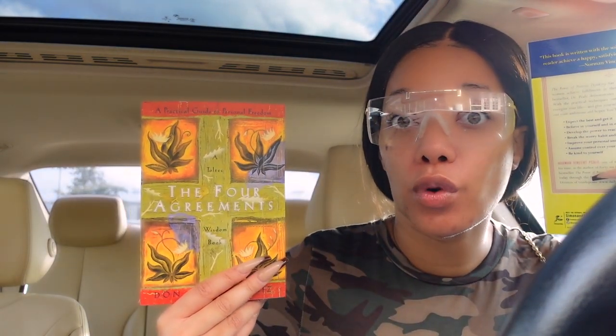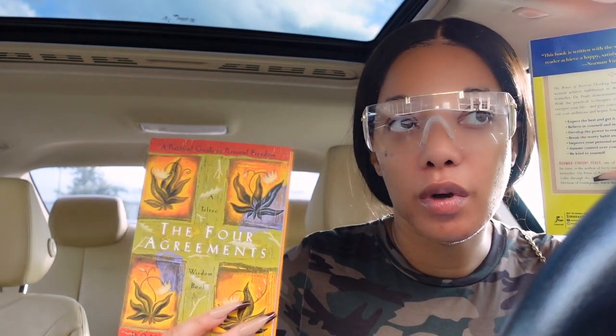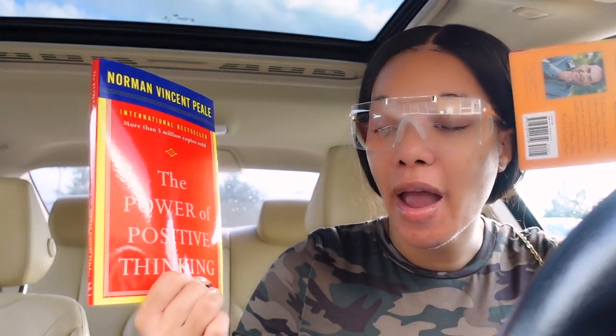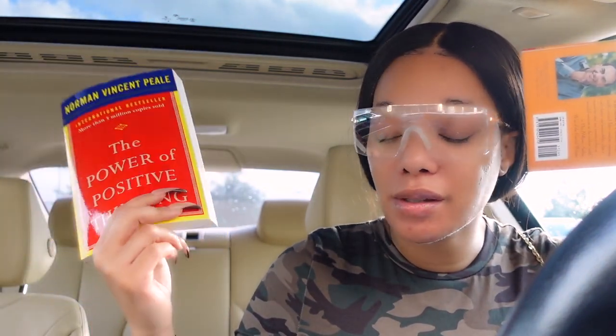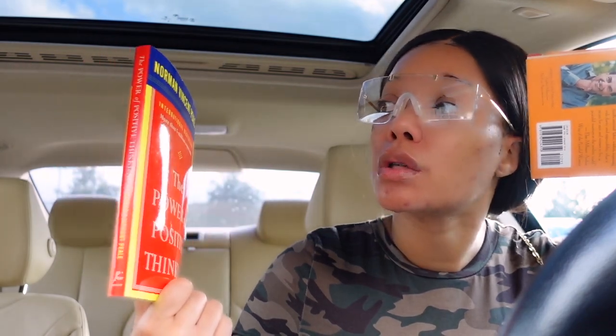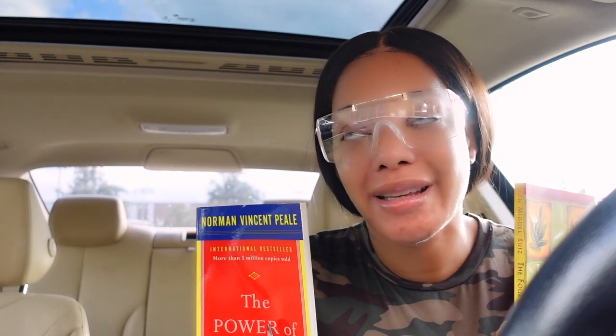Okay, so I got The Four Agreements because it was highly recommended by a lot of my followers. Out of all the books that was recommended, I saw this one the most, and that's why I remembered it. And then I got The Power of Positive Thinking because, baby, you know she is all about positivity, okay? So I definitely wanted to get this one and read it. And it says it is an international bestseller. So we got two books. If you guys want to join me in reading both of these books, let's get it.